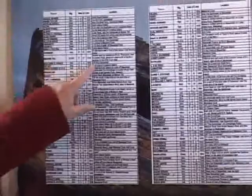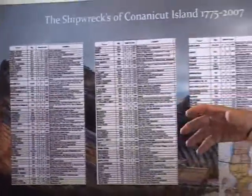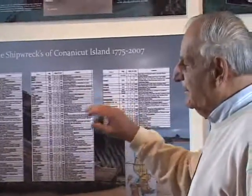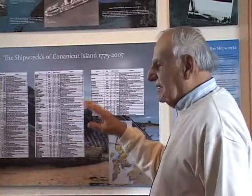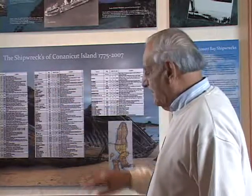1779, the Betsy. Yes, the summary that you see here is a summary of those events that took place. The details of each one of those shipwrecks, each one of those events, are documented in greater detail. And in a few minutes, I'll show you what we're doing regarding the documentation of those.